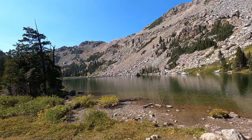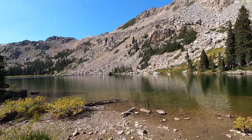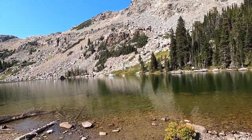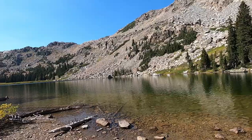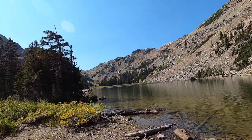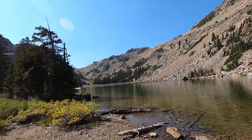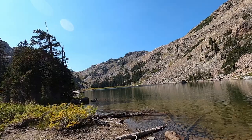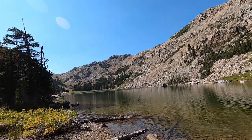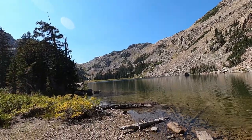So we made it up to Clark Lake. Very pretty, very high. It's only 10,200. We're gonna go a couple more miles. It's gonna be a long day. But what we have to do is go up over that pass up there. We'll gain another 600, 800 feet and then down to Lozier Lakes. So be a little bit more work and then we can get to our destination for the day.